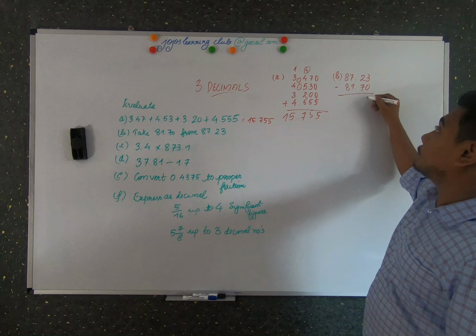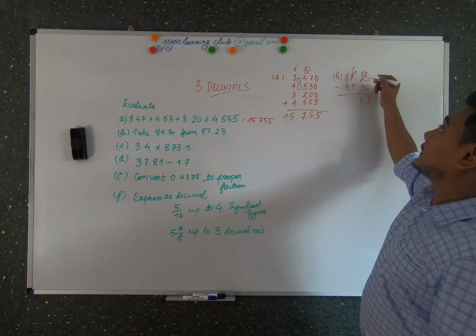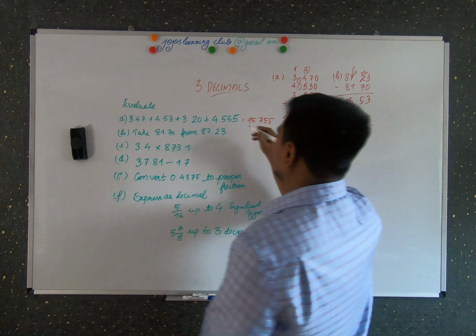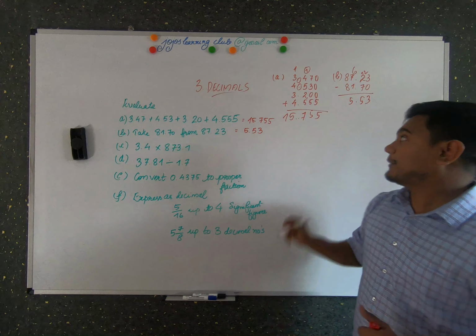So 3 minus 0 is 3. Again here you can't subtract, so you take a carry from here. 12 minus 7 is 5. Again here 6 minus 5 is 1. So it's very easy, right? The answer is 5.53. Now the problem number C.